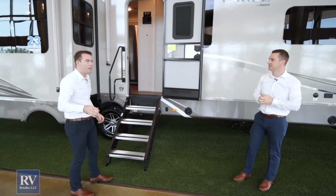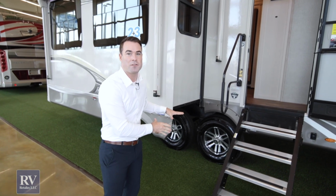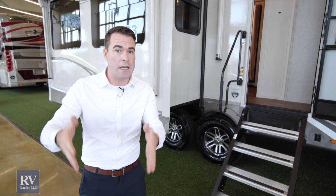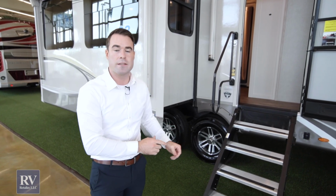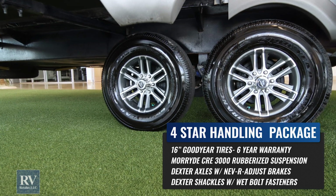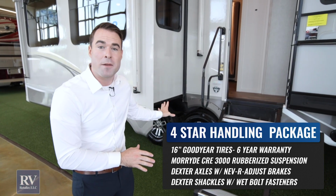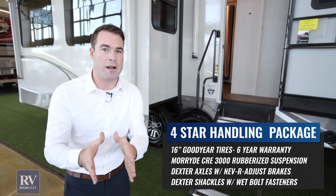That's absolutely incredible. So on top of that Climate Shield package, you have another super impressive feature on the Eagle Travel Trailer, and that's the 4-star handling package. Jayco adds several components on this trailer to make it tow better than any other luxury travel trailer on the market. That package includes 16-inch Goodyear tires. So again, they're not throwing on those cheaper tires that other brands might be using that inevitably cause blowouts. Not the Jayco. 16-inch Goodyear tires are made in America and have a 6-year warranty. That's the best tire you can put on a travel trailer.